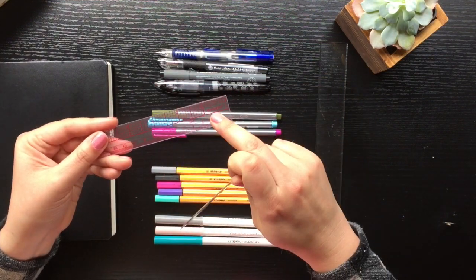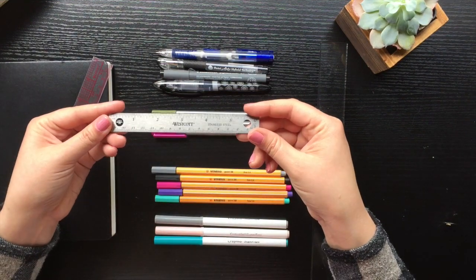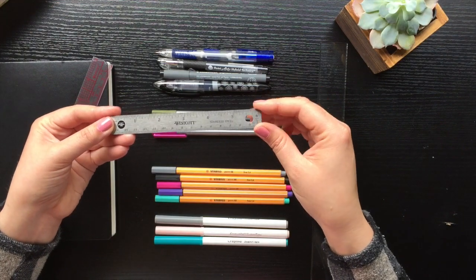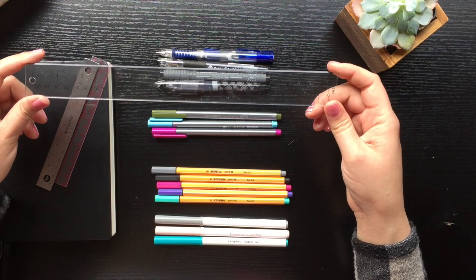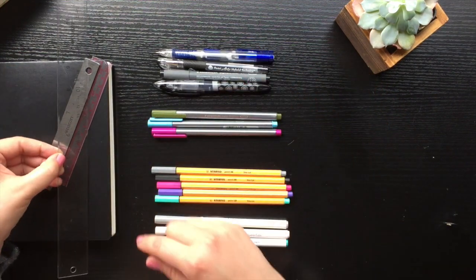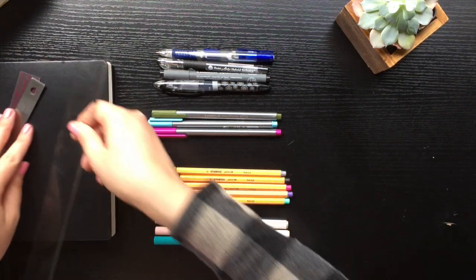I got this clear one that you can actually see through to the back of what you're working on. Then I also picked up this one. It has a cork backing, so it was a non-slip type of deal. And then I also have this guy that I'm gonna keep on my desk. It's obviously not gonna fit inside my bullet journal, but it will reach the whole length of the page. So this will stay on my desk. These will go into the pocket behind.